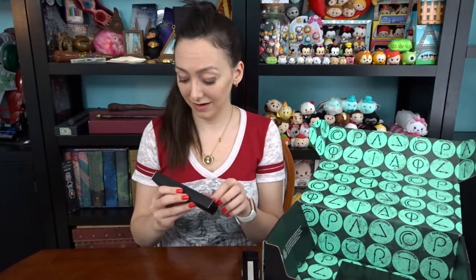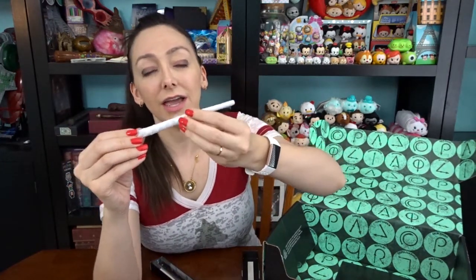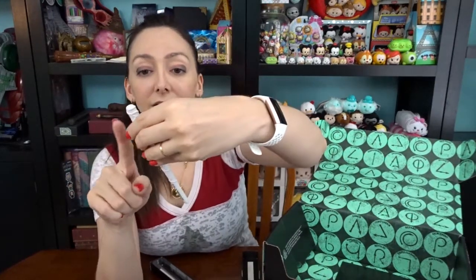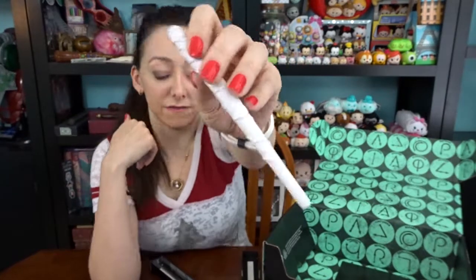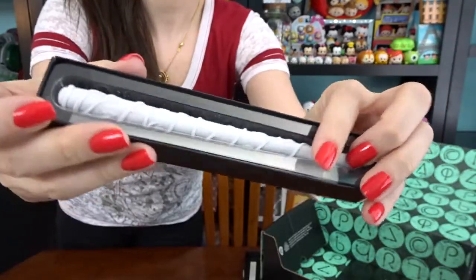No, it's not a pen. I don't think this is a pen. It's an eraser. That makes sense now why it says Obliviate. Okay, this is hysterical. This is a wand eraser, and it looks like Hermione's wand because it has the vines wrapped around it. Is this funny? What a clever idea. Let me show it to you nicely in the box, and then I'll bring it closer. So when you open it in the box, it looks like this. Awesome. Here it is in the box.